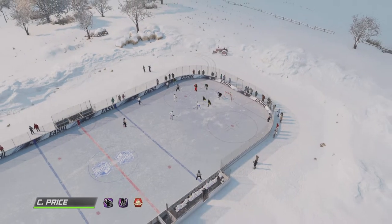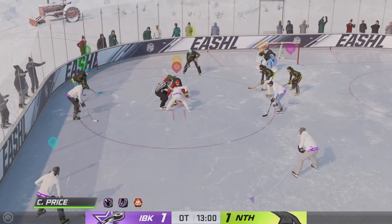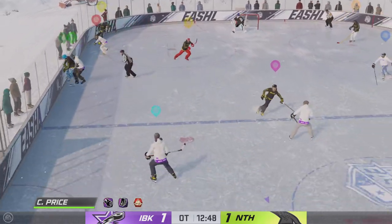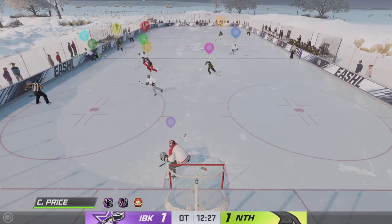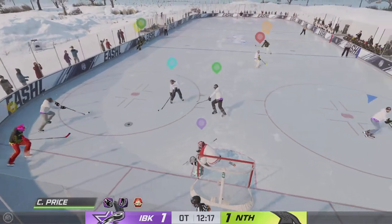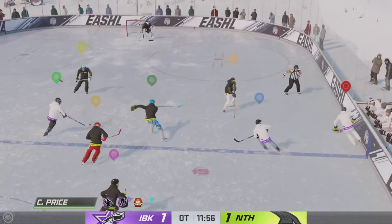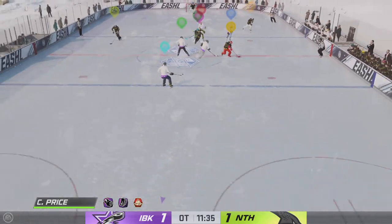A big draw looming here in the offensive zone. The Nighthawks win the draw. Looks to make a play over to Price. Inside the offensive zone. The Icebreakers scoop it up along the boards. Through the open ice, they're picking up steam. The Nighthawks have it from their own end.